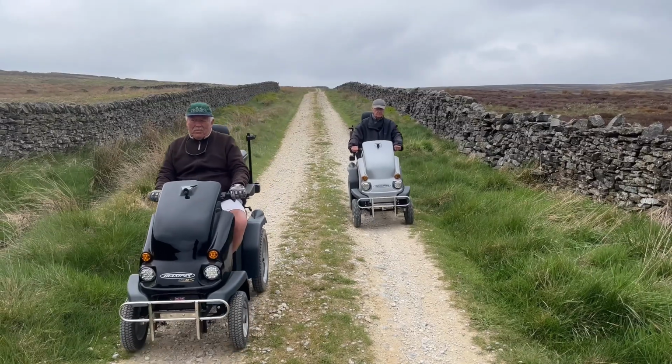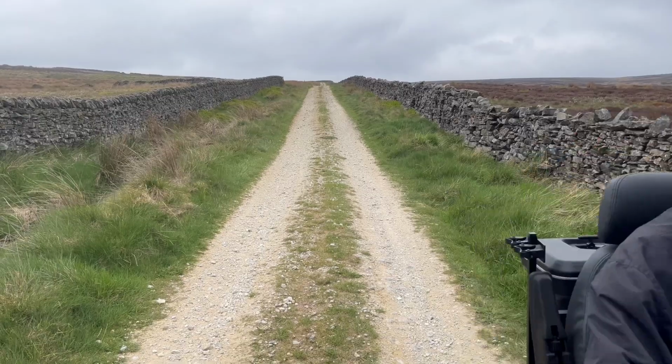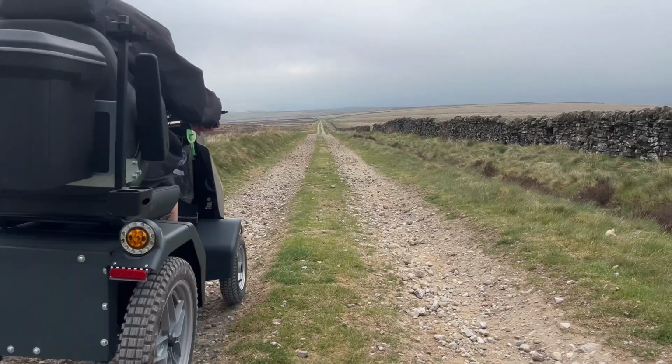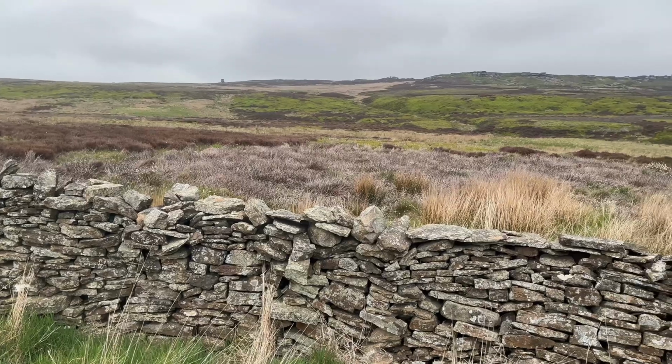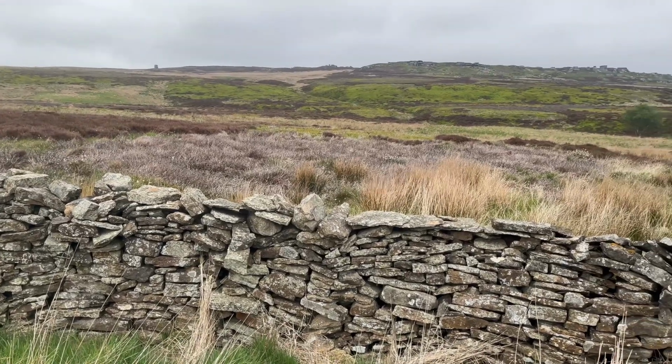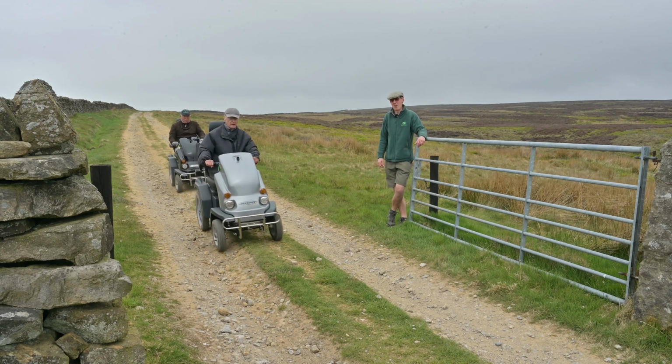As you continue down the track, impressive views of the Nidd Valley open up before you, and if you look to your left, you might just see the two standing rock formations known as Jenny Twig and her daughter Tib. Along the route, there are some farm gates that you may need to open.